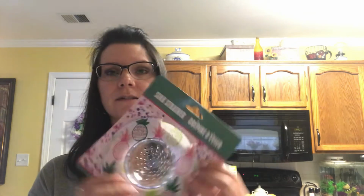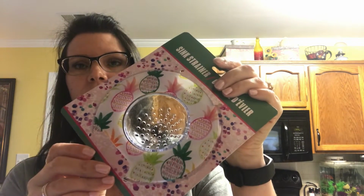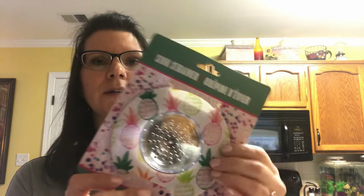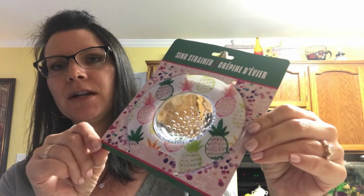Then I got this sink strainer. It's really cute. This one has pineapples. They also had them with popsicles and donuts. The donut one was pink. I think the popsicles was like white and clear like this one. And I got this because people in my family keep putting things that shouldn't go down the drain on the side of the sink that doesn't have the garbage disposal, so let's try this.